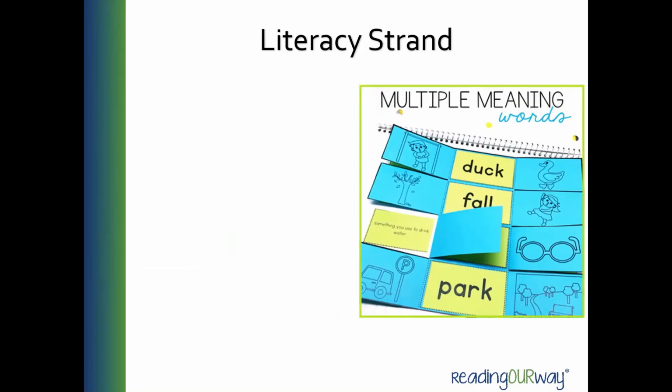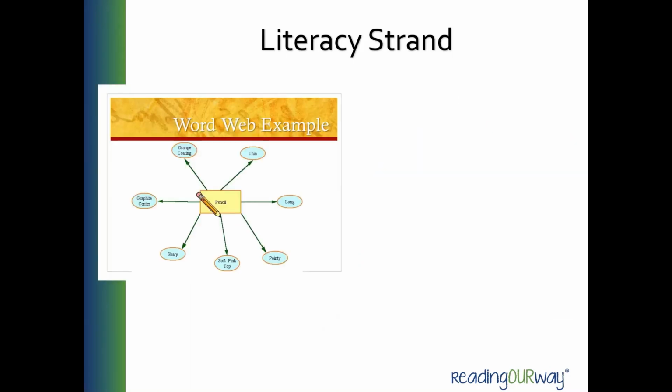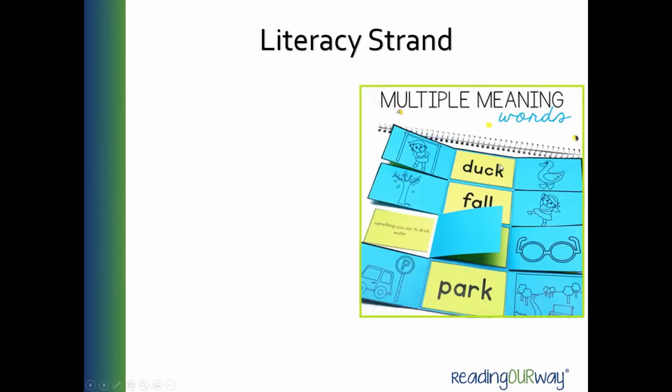So here are those examples that I was talking about. First of all, we've got that word web. And then, oh, sorry, that was a bit quick. The word web, so we've used the word pencil, and we've got the understanding from the student's perspective, perhaps. And then moving on to the words with multiple meanings, so duck, fall, park, and glasses.